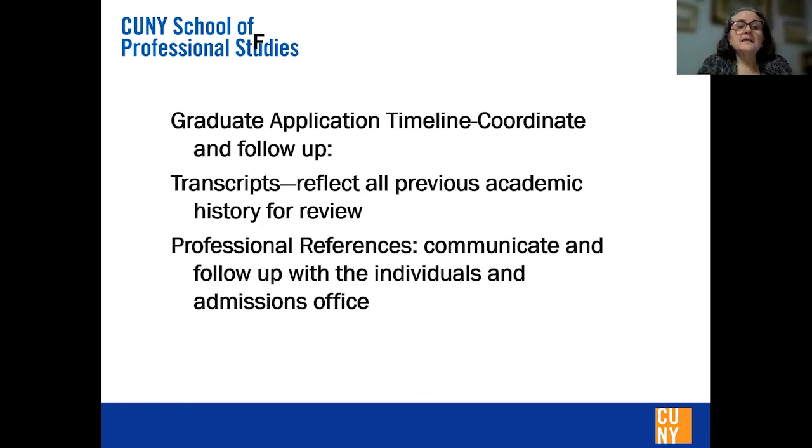Another important item, which can really delay the application processing, is the transcripts. Many students have multiple entries into undergraduate education. Some actually have baccalaureate degrees in other fields. Some students may have been in school, then got interrupted and changed their major to nursing, but had an allied health degree or other credits that were applied to a degree they're no longer pursuing. It is extremely important that all transcripts are submitted for review.